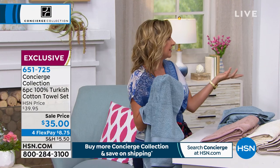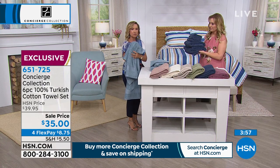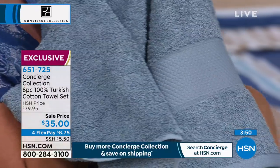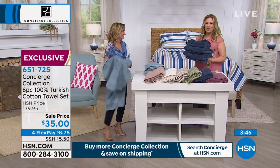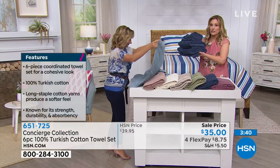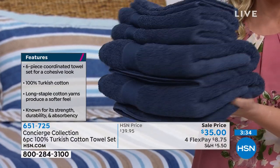We were talking about long staple cotton with our sheets. It makes such a big difference in how long your towels last, how great they feel, how smooth they are against your skin. I mean, this is such a great buy. And our best customer is our educated customer. So I would love for you to search. Think about all the real retailers that you would go to for bedding. I want you to compare their prices with an entire set of Turkish cotton towels for $35. I am confident that this one is going to win.